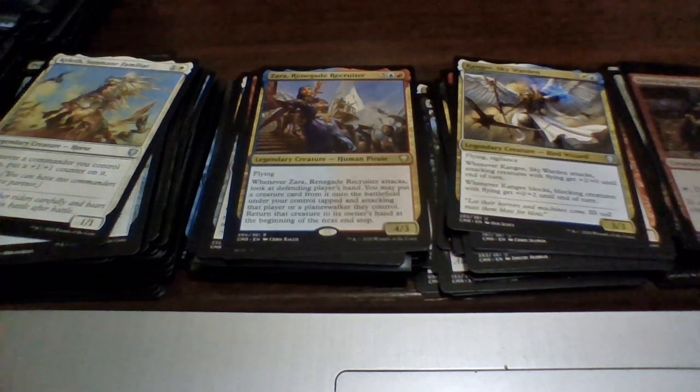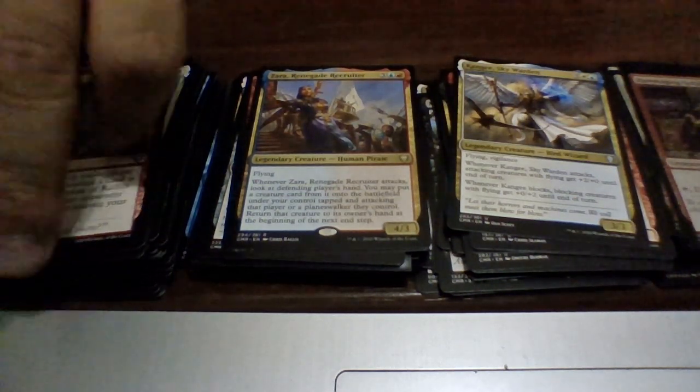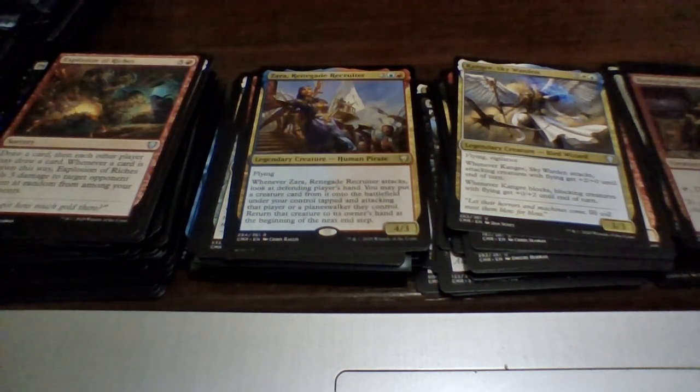You always get 5 damage though for 6, and it's random, so you can always say, whoops, I didn't mean to target you, it was just random luck. And it does replace itself. I don't know how I feel about Explosion of Riches. New card in Commander Legends. What do you think about Explosion of Riches? Worth playing? Not worth the time? Not worth the randomness? You tell me. So we got Supreme Will as well.